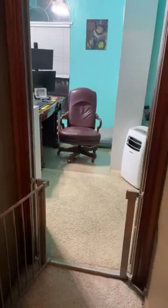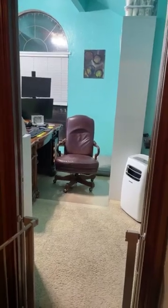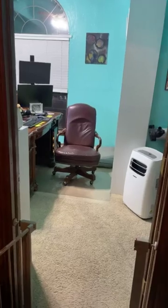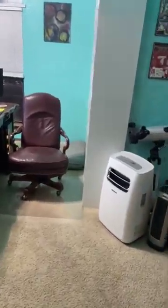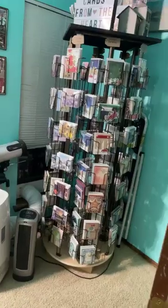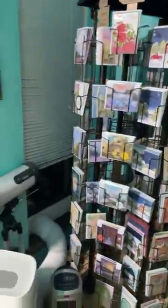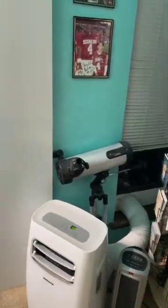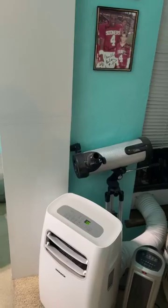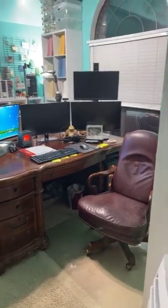We have a child gate on there to keep little ones out. My grandkids live with me, so we've got some little crawlers with us. When you first walk in, I have my card spinner rack over here, and there's a closet right there. It just kind of comes out. We have our little portable AC unit, my husband's telescope, a heater. I'm going to scoot back here. I'm going to try not to make you guys dizzy.